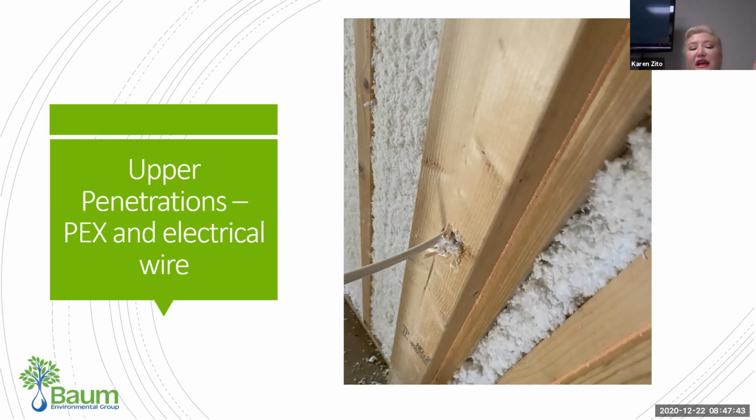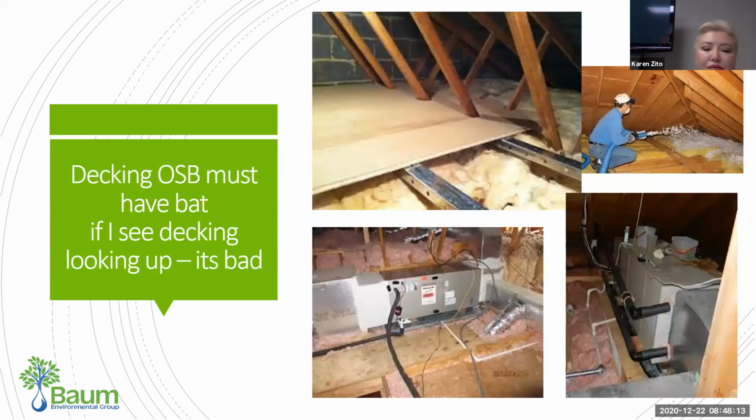Now, I will tell you, if I know a home, which is rare, is going to be totally foamed in, and the attic and the rafters are going to be sealed, then those upper penetrations don't have to be caulked, because they're not going to the outside of the thermal barrier. If I know the house is going to be totally enclosed, I'm not looking for upper penetrations to be sealed, because it's all within the thermal barrier. So that's the key: where the wires are going. If the wires are being traced to go outside, they have to be sealed or caulked.